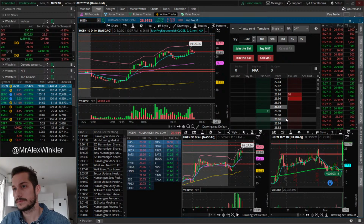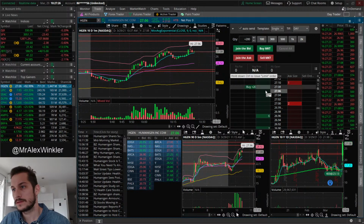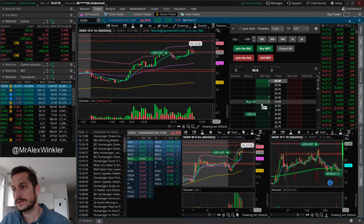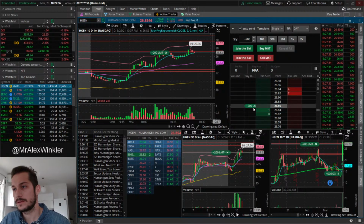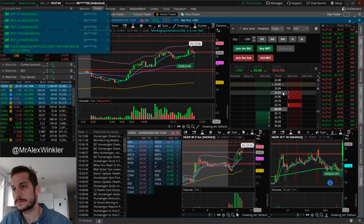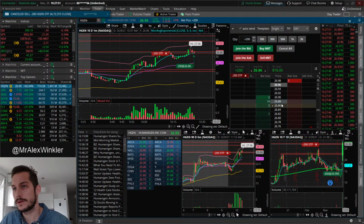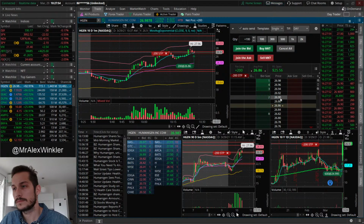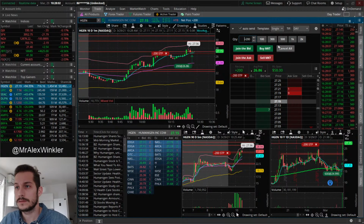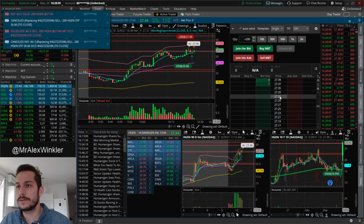$2.9. Found support in the low 80s. Still finding support. There's some sellers. Let's see if we get long here at 82. Long at 82, small size. Very small size on this one. Could maybe get a bit more aggressive on size, half size on it. Closing it. Honestly, I don't trust this ticker for a second and a half.